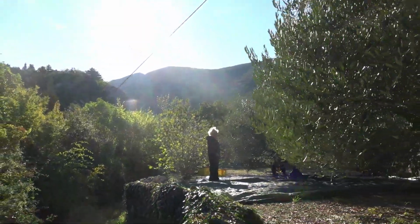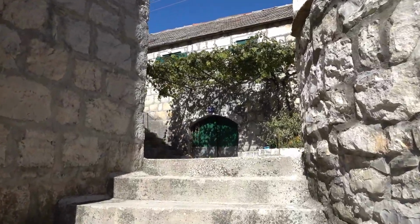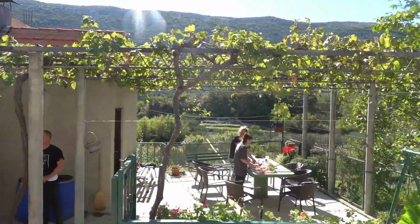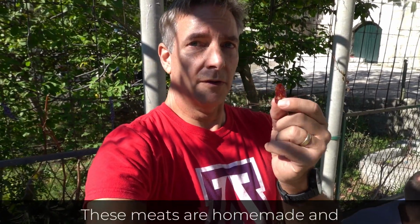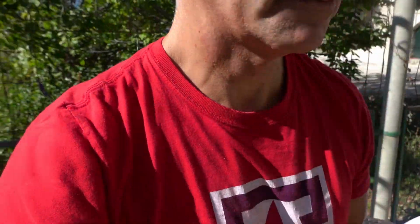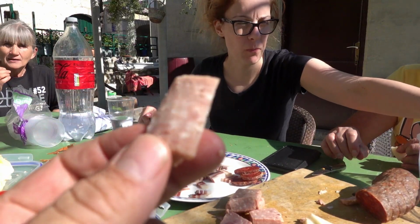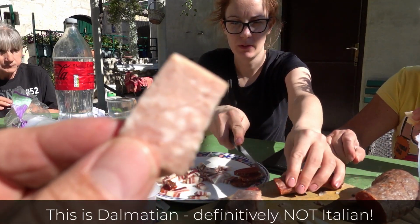With the first field picked, we are headed to the second marenda, the big marenda. These meats are homemade, and as you can imagine, are really good. This looks like a bacon, but it's pure fat, baby. This is a traditional meat made since the 1690s. I mentioned that it was like mortadella, and boy did I get in trouble. Yeah, cheers.